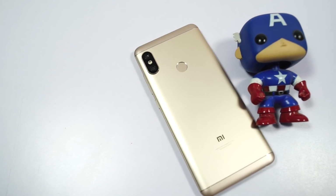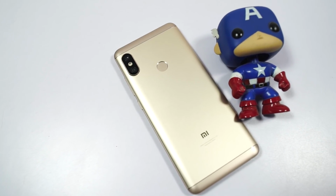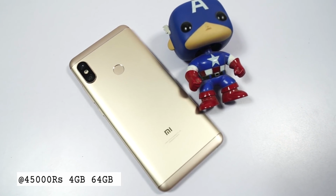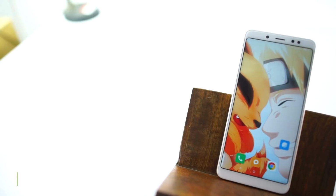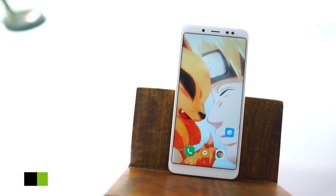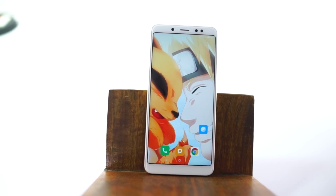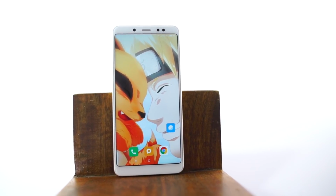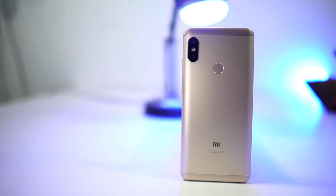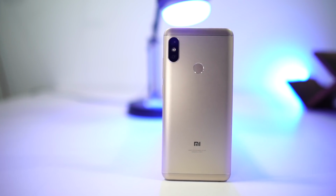First we have the Redmi Note 5 Pro, which is sold online exclusively on Flipkart and mi.com, starting at 15,000 rupees for 4GB of RAM and 64GB of storage, and the next variant is priced at 17,000 rupees for 6GB of RAM and the same 64GB of storage. Yes, recently the prices increased for the Note 5 Pro for the base variant. It is available in black, gold, lake blue and rose gold colors.